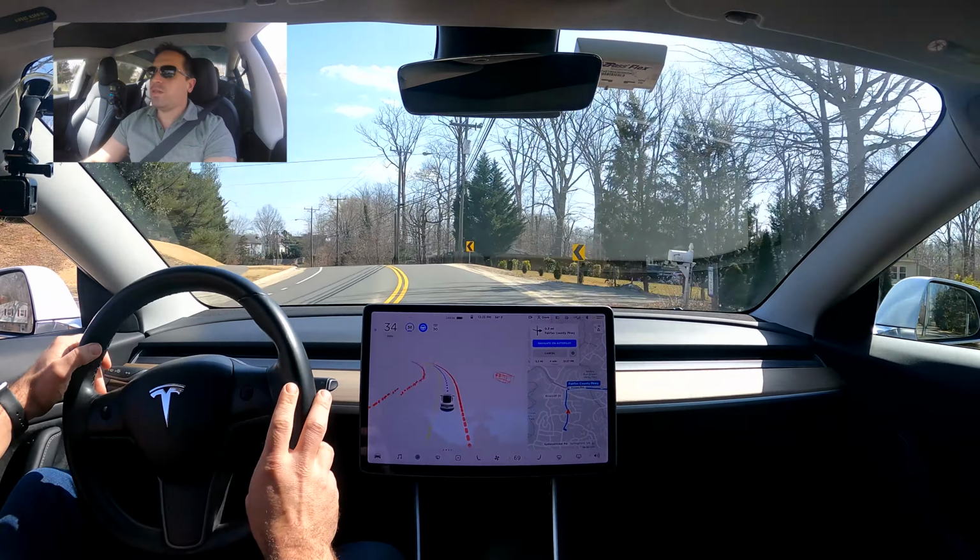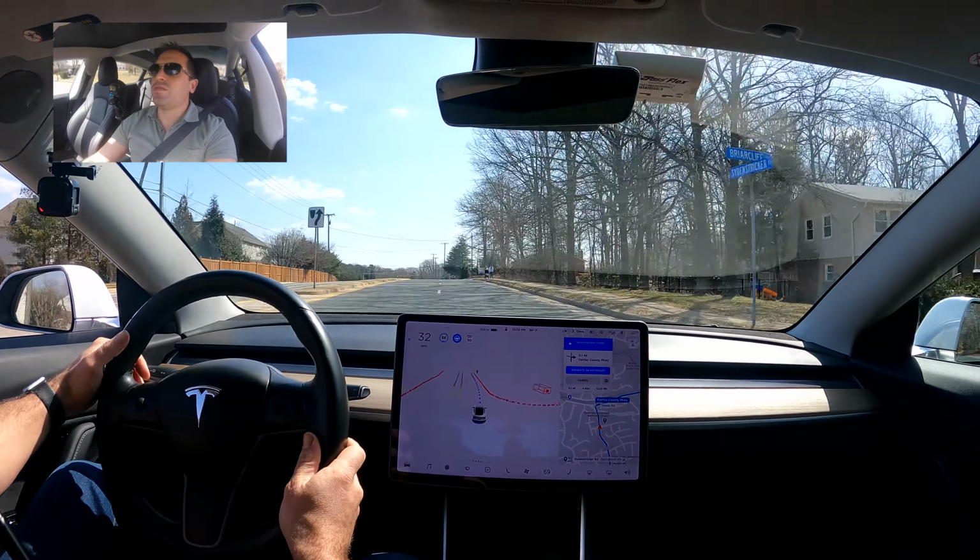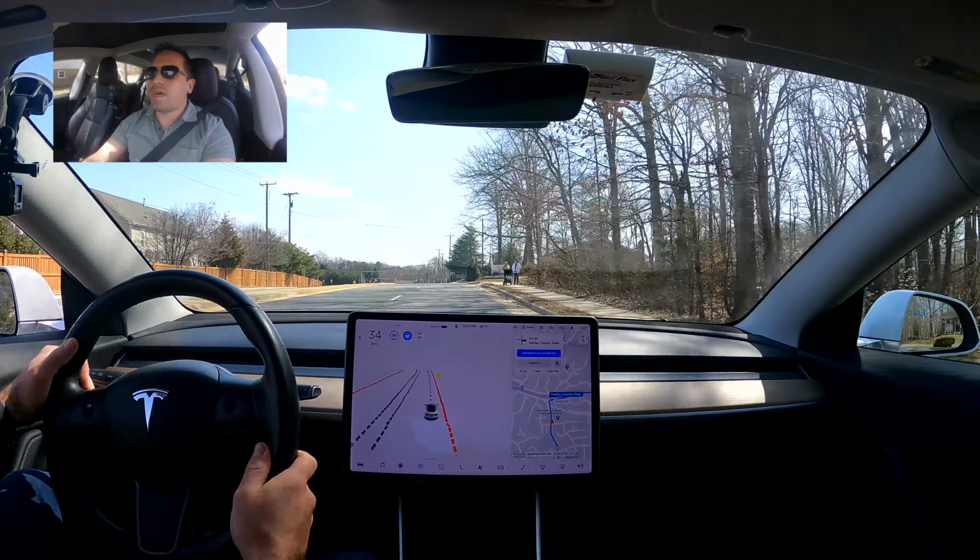Oh, look at this. Okay, so it still says stopping for traffic control in 300 feet. I'm gonna push the accelerator and report that still, and then it gets over here. I'm not sure why it does that.